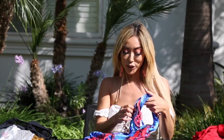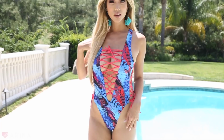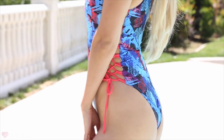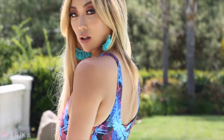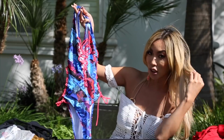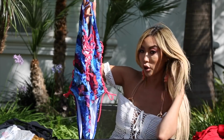The next swimsuit I want to show you guys is a blue swimsuit with hot pink crisscross lace up in the front and the sides. Everybody will look at you. So I really love this suit, even though when you look at it, you might think it's really covered, but it's really not. It gave me so much cleavage. It was so sexy and it was so fun to wear.